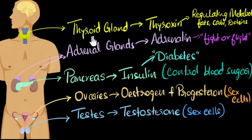Another interesting side note is that the thyroid gland is the biggest endocrine gland of our body. And why that's interesting is because pancreas is actually bigger than thyroid gland. But the thing is, like I said earlier, pancreas has two parts. One part which acts as an endocrine system, another part which acts like an exocrine system, giving out digestive juices. So the endocrine part of the pancreas is actually very, very tiny. And that's why the thyroid gland becomes the biggest endocrine gland.